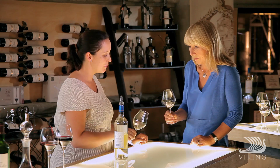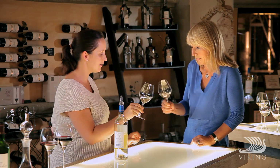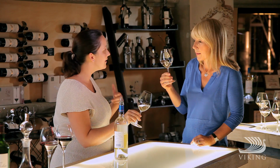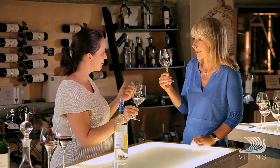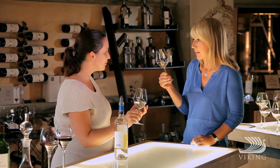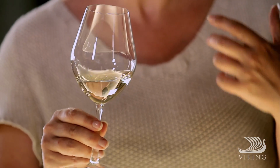Then again, we could look at the way the tears, the legs, form on the glass. Here you see they may take a very long time before they start coming down. I don't even see a leg yet. What does that mean? The legs have to do with the alcohol and the glycerol, but the way they fall down also has to do with the type of aging. This white was aged in 30% new oak for about 8 months. The aging in the oak makes the wine a little richer, and that's why also the legs take much longer to form.